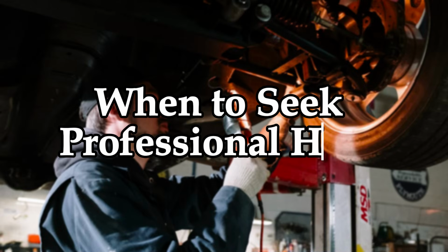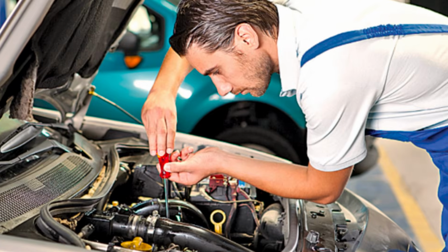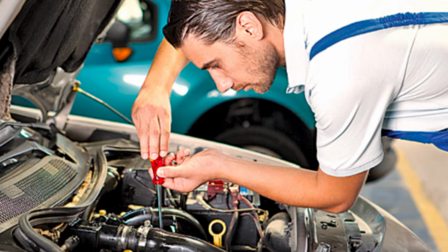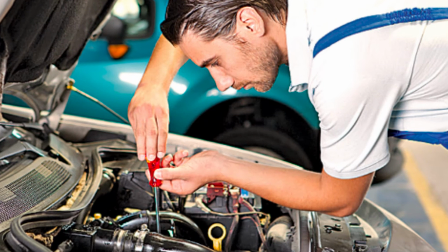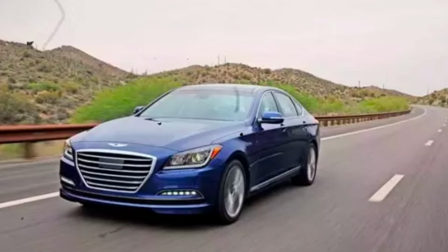When to seek professional help. If you're unable to identify the cause of the shaking or lack the tools and expertise to address the issue, it's best to consult a qualified mechanic. They can perform a comprehensive diagnosis using specialized equipment and provide expert repairs. By understanding these common causes and solutions, you can better maintain your vehicle and ensure a smoother, safer driving experience, even when reversing.